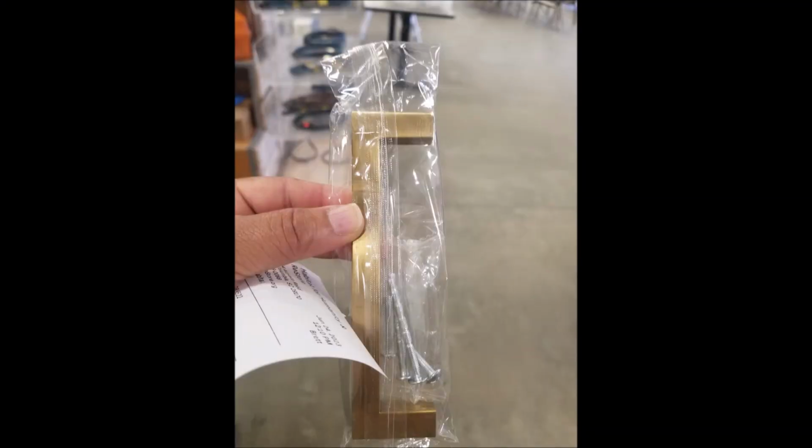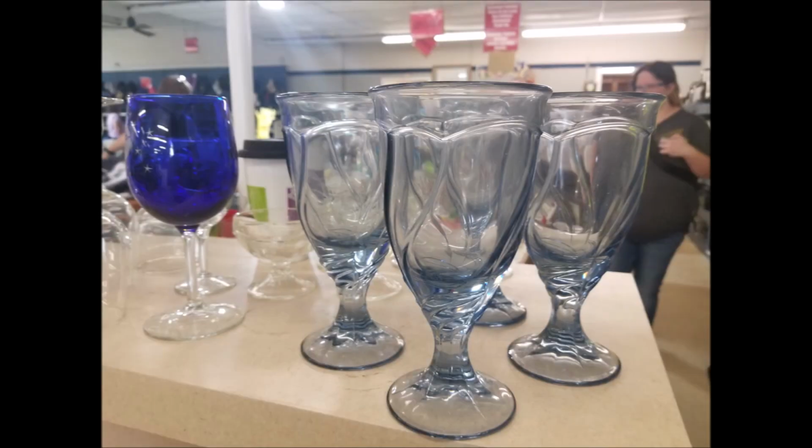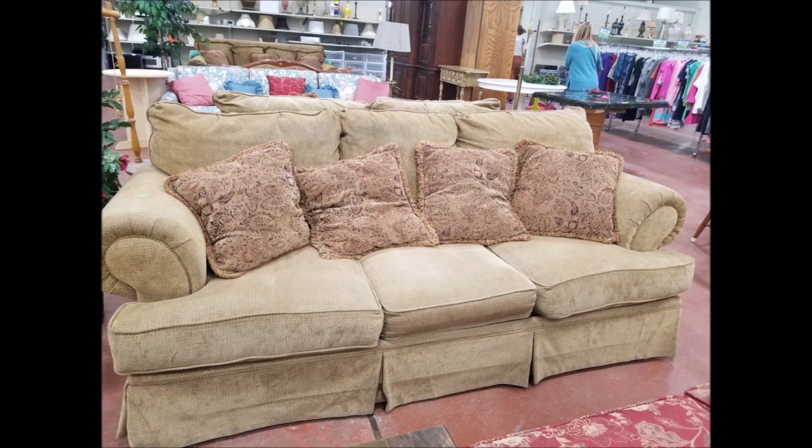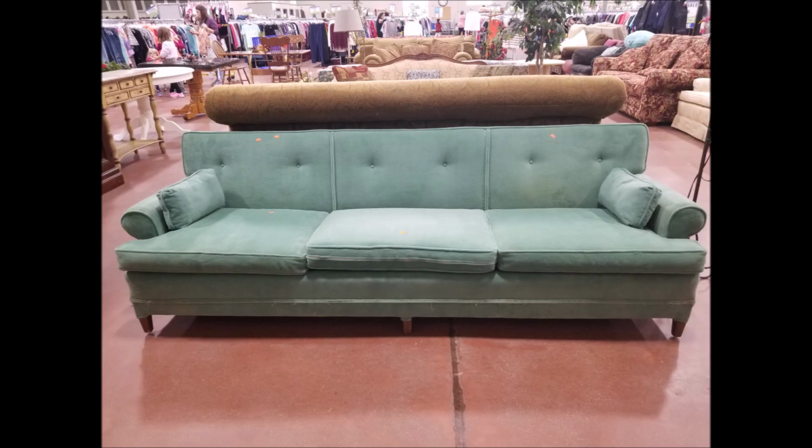I saw these handles at $5, and I thought that was a bit much because they were plastic-like. Again, more glasses, so I didn't get those, but they were nice at $5. And another lamp that's kind of modern-like, and that was $20. A little pricey, but still not bad at all. And then here we had another sofa that I liked. This one was, I think, $125, but still a great price. And then I saw this green one, and this had all the mid-century vibes, and I liked that for $75.